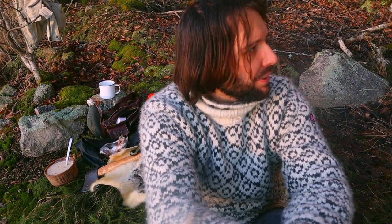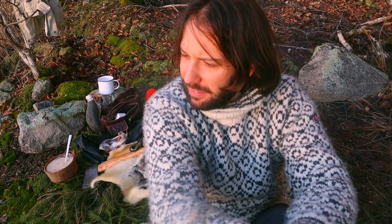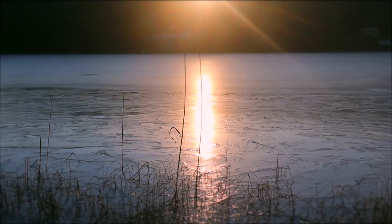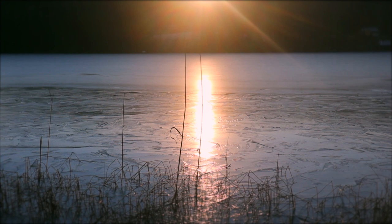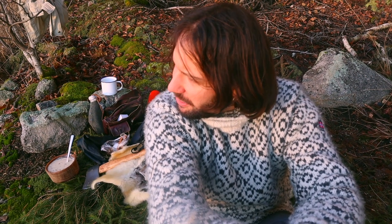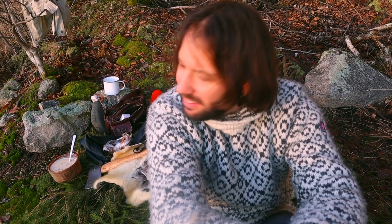It's a very beautiful and quiet day, and I especially enjoy it when it's icy like this, because then there's no water that sounds, and it's just quiet. I like that.